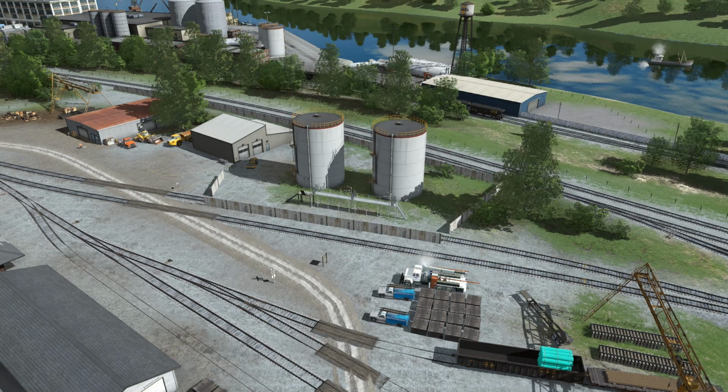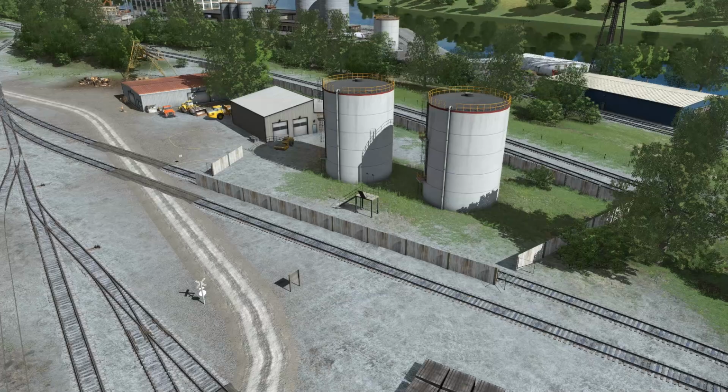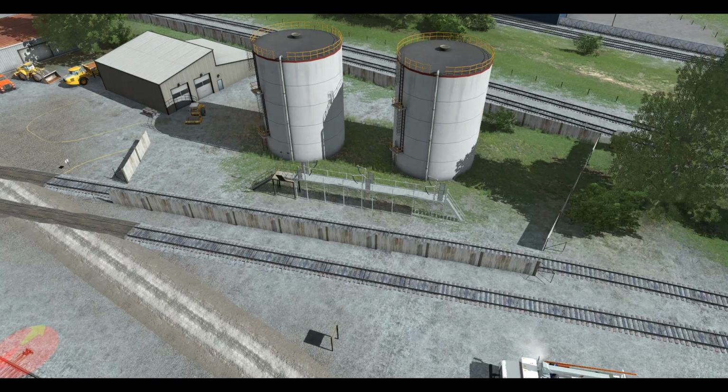Now here's a diesel storage facility that I modified very slightly. I put that unloading facility, that rack, just to give me the ability to service more cars. This is the way it originally looked on the layout. So I can put a couple cars in there and service them all at the same time, before and after.